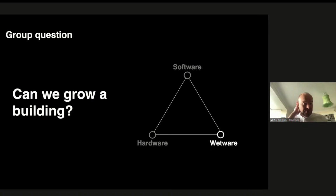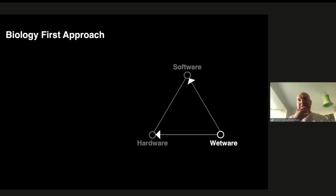So the broad question that I ask of my students and my colleagues in the group is, can we grow a building? So that's our aim. Our aim is to grow a building. Ultimately, that's what we want to do. And that's quite challenging. So we have to take steps up to doing that. So our group takes what we might describe as a biology first approach. So our expertise is really in wetware, much more so than hardware and software. We dabble in those other areas, but our interest is in living cells and what living cells can do.